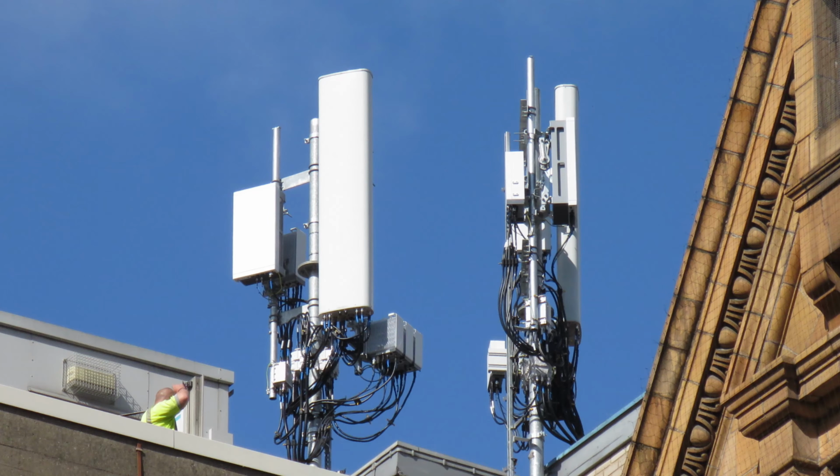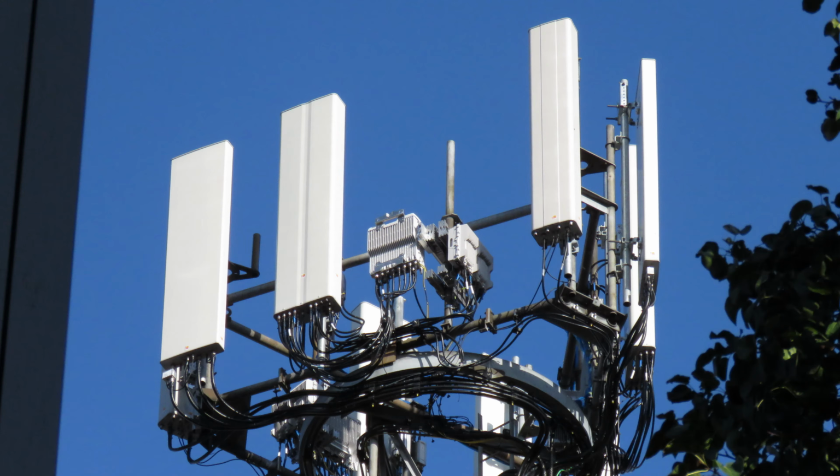So O2 launched their 5G around the UK in October 2019. They launched with all three of the major radio access network vendors, so Huawei, which this site is, Ericsson in places like Leeds, and then Nokia in a lot of London.